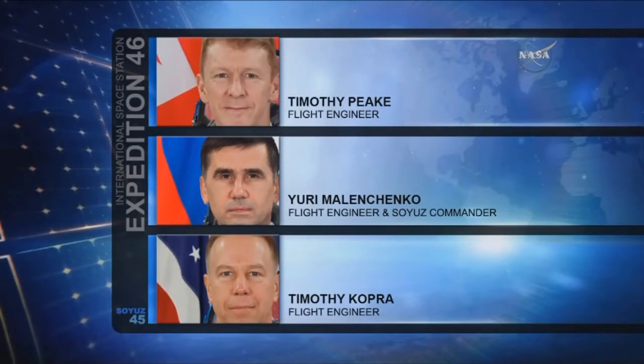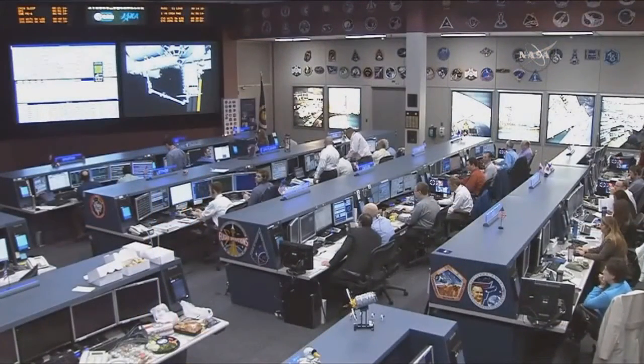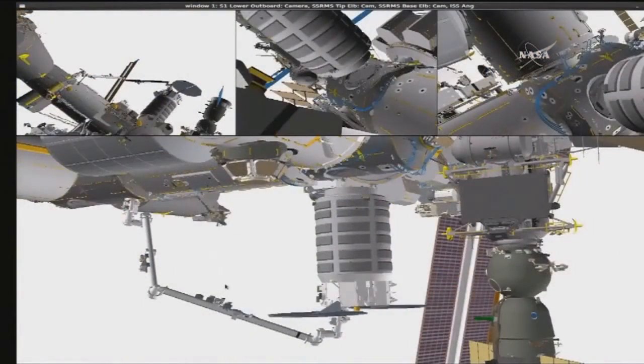But the Cygnus was repositioned to what's known as the pre-install point, and at that point, the crew would then get back involved, regroup, and assist with the actual bolting of the Cygnus, securing it to the station's Unity module, the Earth-facing docking or berthing port on that Unity module.